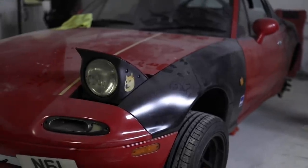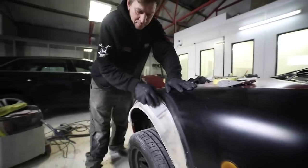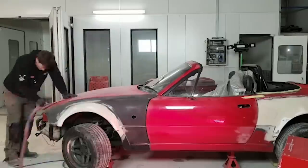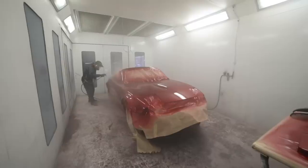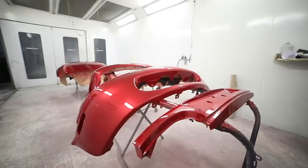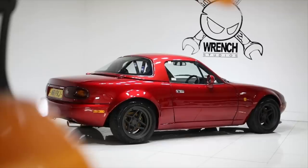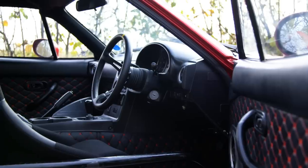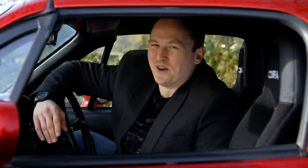Since the installation and following a few teething problems, a lot has been done to Phil, including a Wrench Studios respray, new interior, carbon fiber, and I'm now at a stage where I can say that Phil is finally finished. Although we all know that I'm lying because no project car is ever really finished, is it?